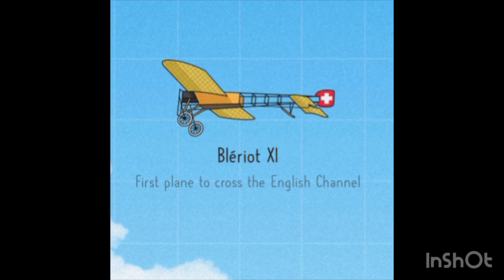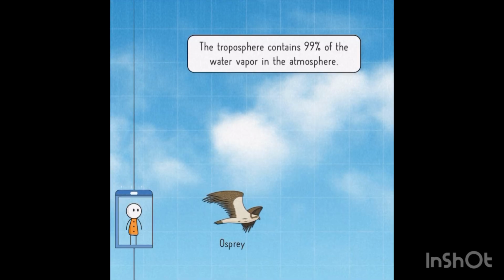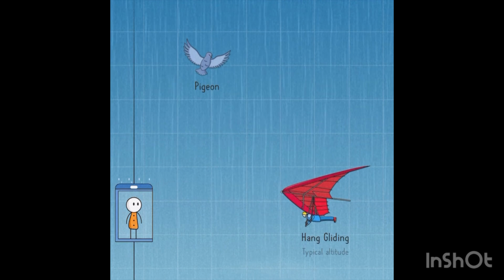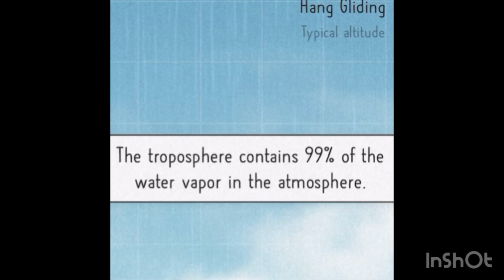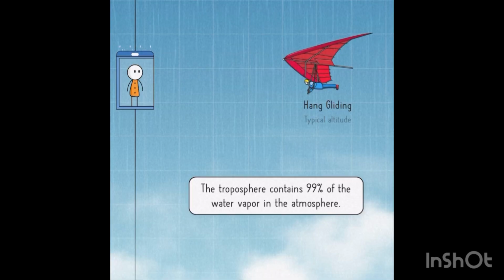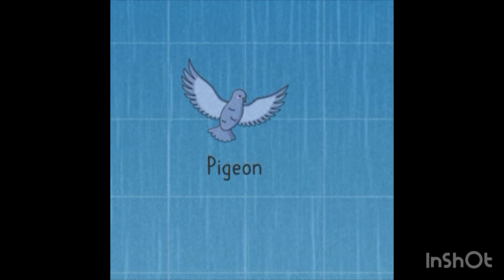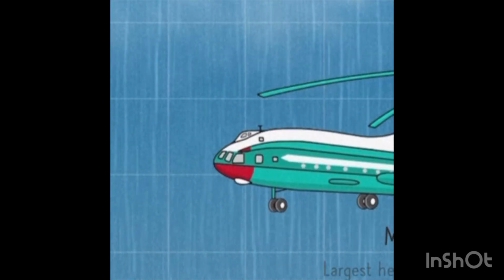This is where the fourth plane to cross the English Channel goes. This is where an Oopsby board goes. This is where the rain falls down. The top of the sphere contains 99% of the water vapor in the atmosphere. This is where hang gliding happens. This is where a pigeon goes. That's where a pigeon board goes.